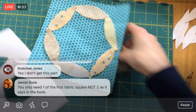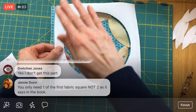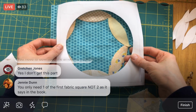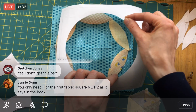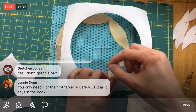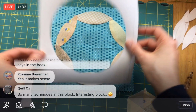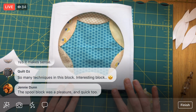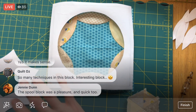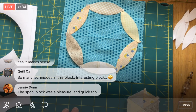And then we're going to be doing the same thing for this circle. So we are going to take this circle, fuse it to our white, and then cut out the circle, and then little by little wrap that edge around here with the starch. And then we're going to put that on top and then applique that to our whole piece. So it's just kind of fun, kind of totally unexpected again.